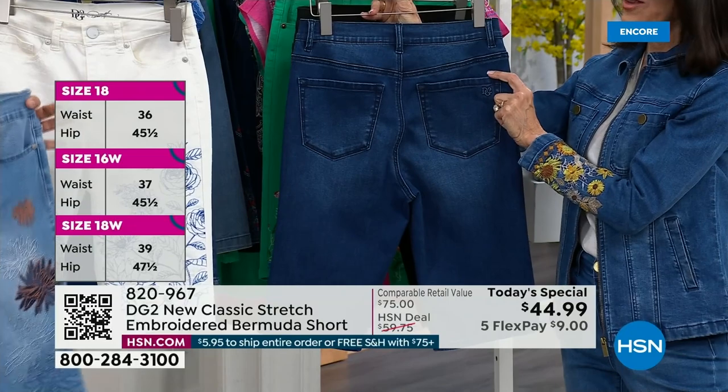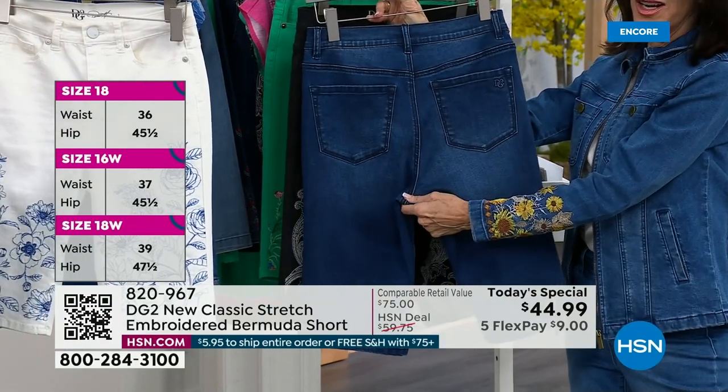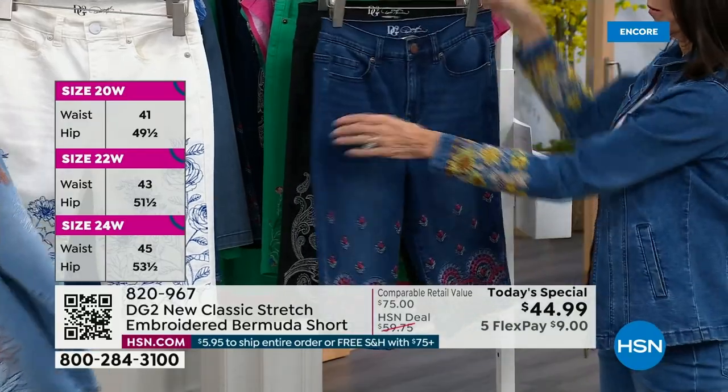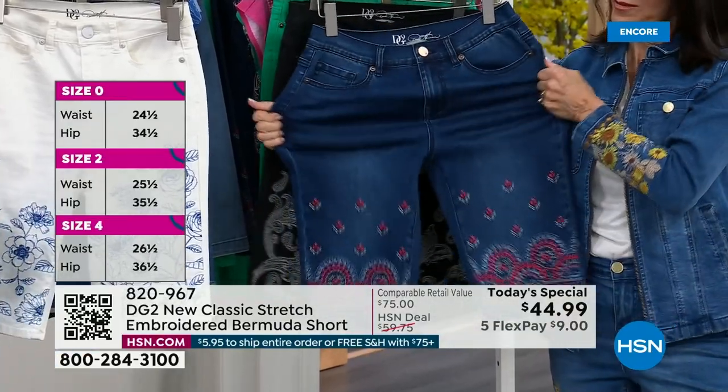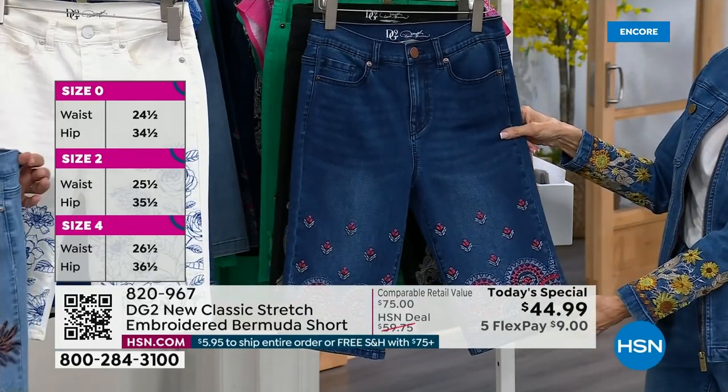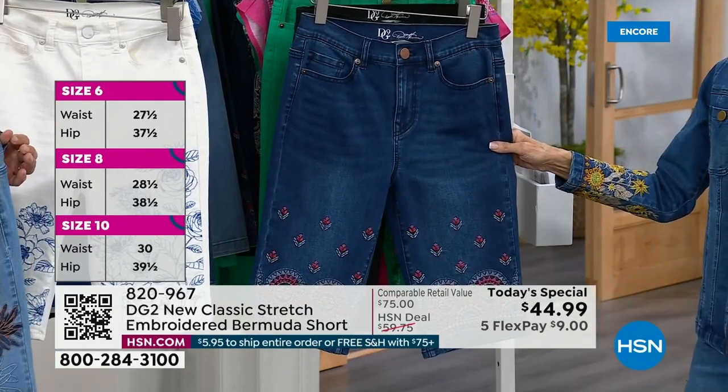Remember, you can customize your length between petite and average. There's just a 2-inch difference in the length. If you want to show a little more knee, go for petite. If you want a little more coverage, go for average. And amongst that, you have six colors, almost, maybe five now, to choose from.